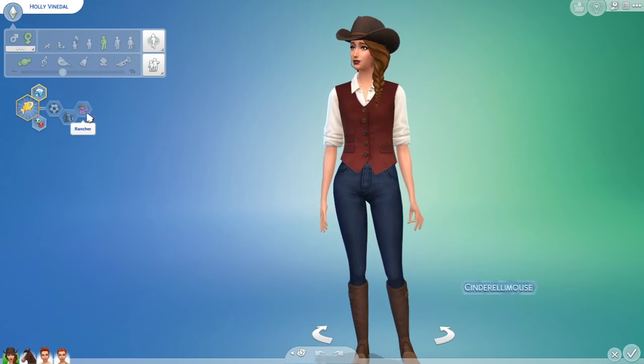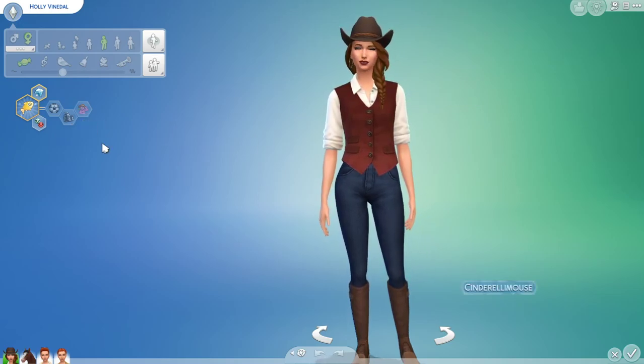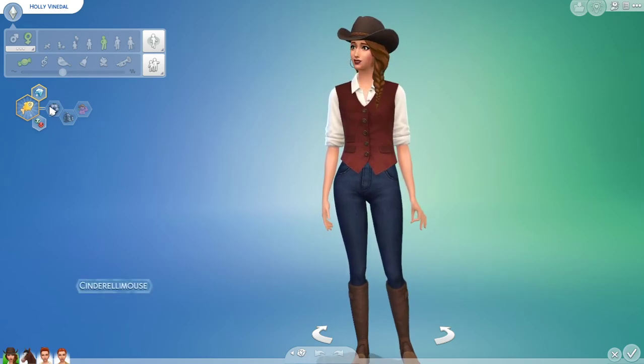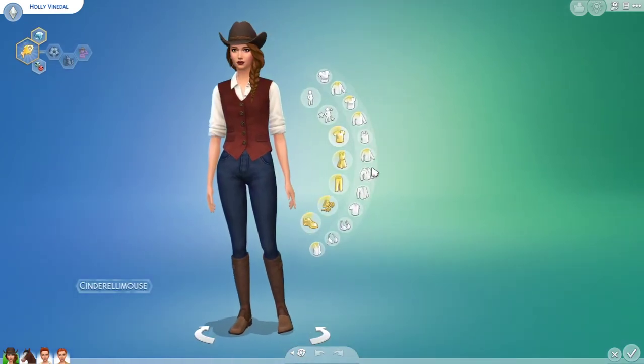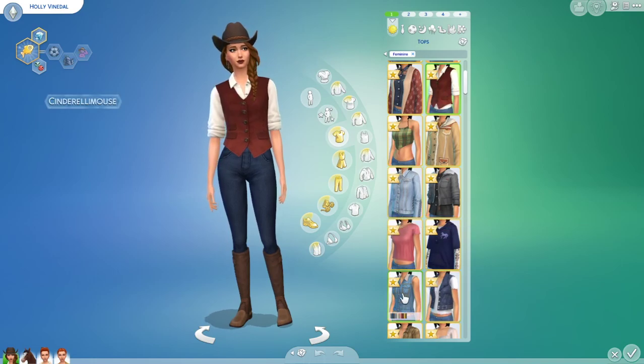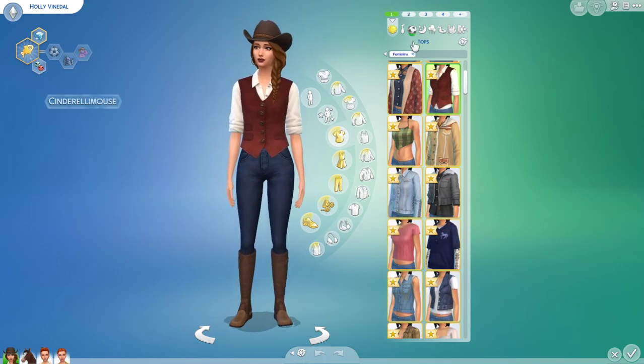So she has got the new trait as well, Rancher. There's 2 new traits and 2 new aspirations. I didn't want to give all the Sims all the traits, so Holly's just got Rancher. And then I'll show you some of her outfits. Sorry, I don't know why it stars every single time I load the pack. I think it's to make it easier for game changers to find things to show off. So that's a really good idea.